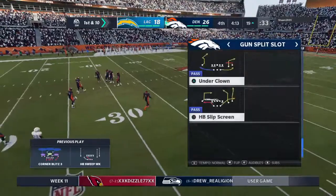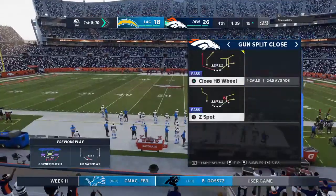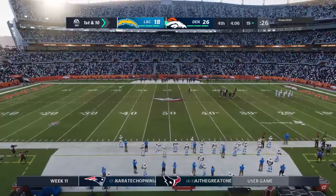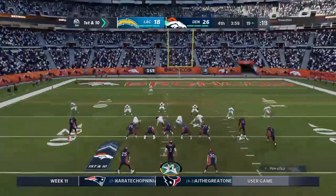I know people see Philip Lindsay's role in Denver is changing a bit with the arrival of Melvin Gordon, but I think Gordon's going to be more of an enhancement for Lindsay. Maybe he won't carry it as often, but now he'll be much more effective as a two-headed monster in the backfield.